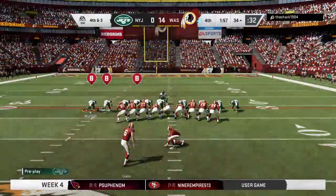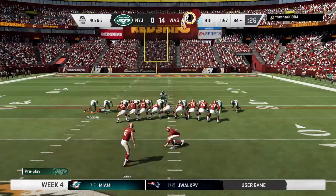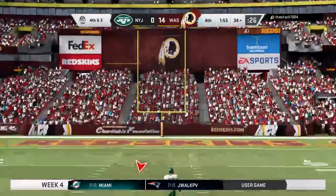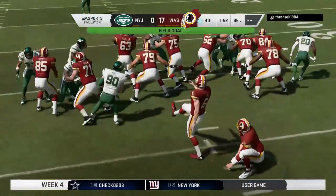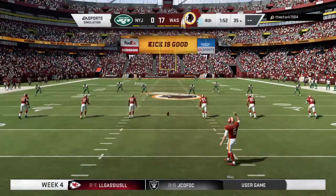So it's Redskin football here as we welcome you back. They've got a 4th down here in a game that looks to have been decided already. And this one is right down the middle. And the lead will grow. It's now 17-0. So with that, you figure this game's pretty much out of reach at this point.